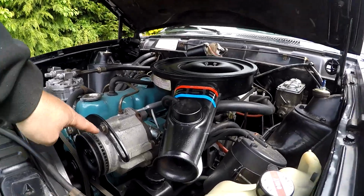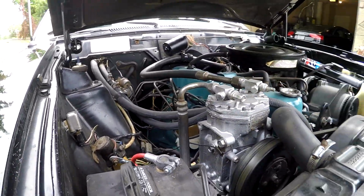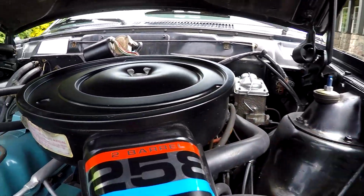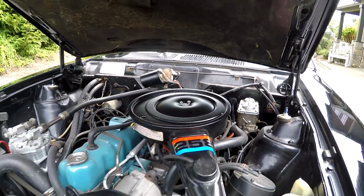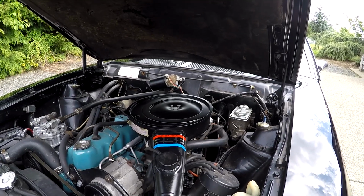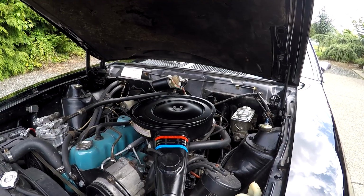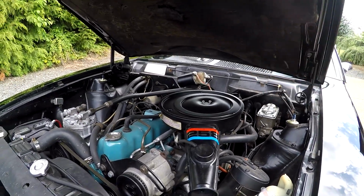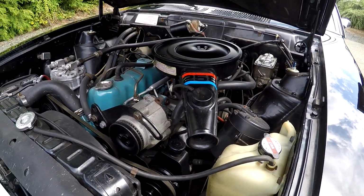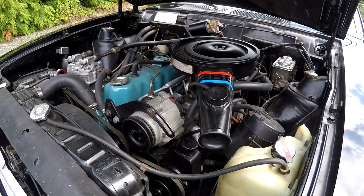You can see it's got a smog pump that's not hooked up. The factory air conditioning as well, factory 4-speed. This is a 2-barrel. I took a picture of the carburetor off. We redid all the brakes, new master. It's got a disc up front and drums in the back. All that stuff's been changed, hoses and everything. We put a new head gasket on it. It does have power steering as well. So this thing has a lot of options for a Gremlin, so pretty rare to find in general.